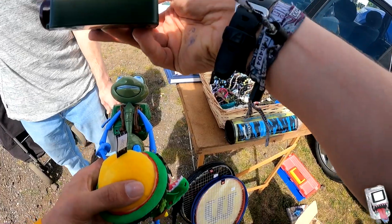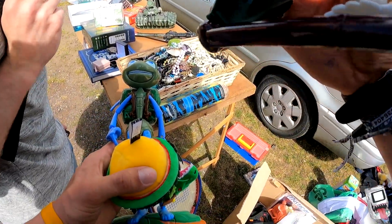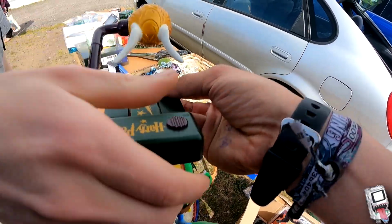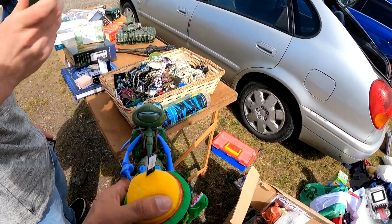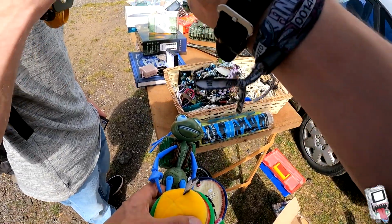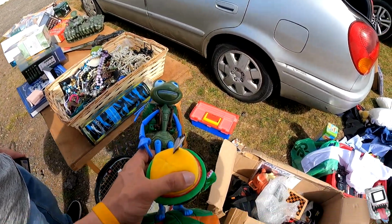These are quite good. What is it? It's for you reading a book. Yeah, it's a light for your book. Do you want it? They're quite good. It takes batteries in there, and then it's got a light that goes over your book so you can read your book.